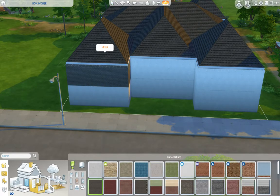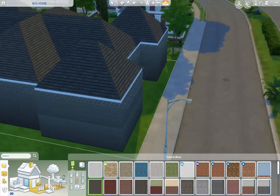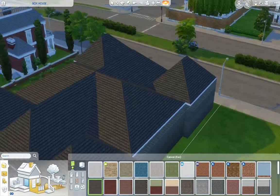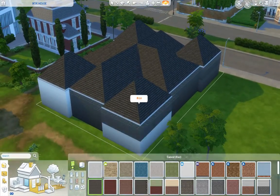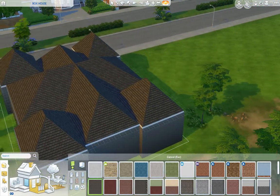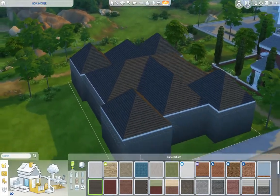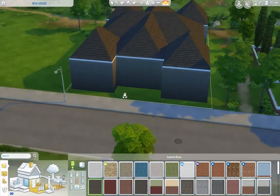Like a dark brick. I'm pretty sure I made it dark brick. Like this. Gosh, now it really looks like a bat house. It's like a freaking vampire castle. Maybe I didn't make it all dark. Maybe I made the bottom white or light colored.